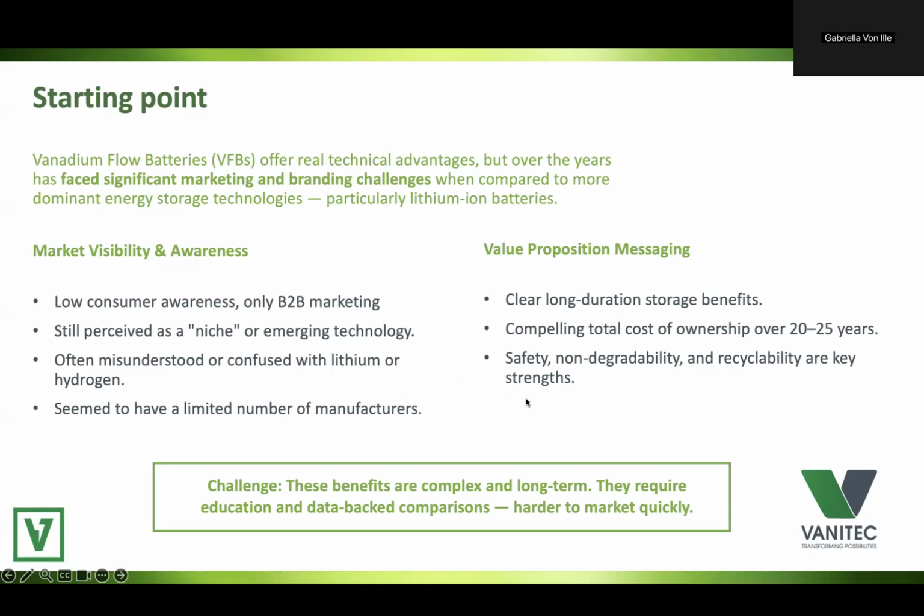In terms of market visibility and awareness, a couple of things that I do want to point out. There's quite a low consumer awareness of the battery, mainly because it's being marketed mainly to B2B, so business to business marketing, and we have no B2C marketing, which generally makes it harder to market. I think that the battery is still perceived as a niche or emerging technology. It is quite often misunderstood or confused with the lithium ion battery or hydrogen technology. And it seems to have a limited number of manufacturers. So that's the perception.